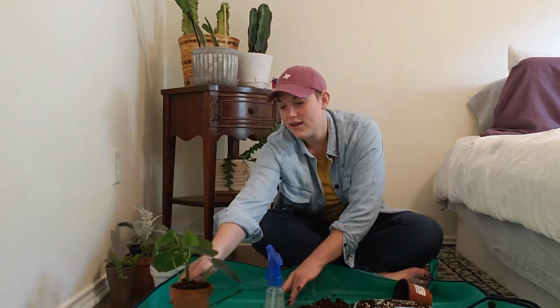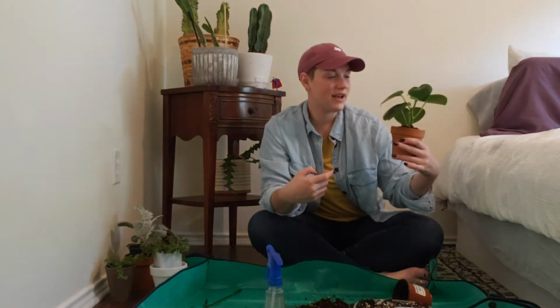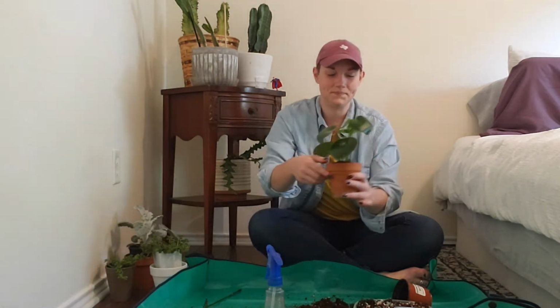So there's my peperomia raindrop. I had one and I killed it, and so when I saw this at a local nursery, I got really excited and just jumped on it.